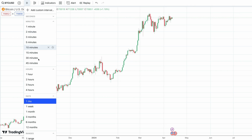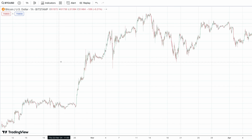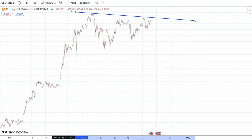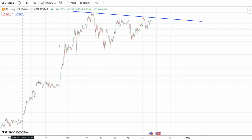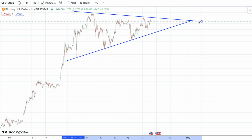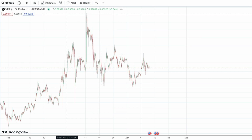Here, let me throw it back on the hourly for you guys, and let me just zoom out a little bit here. You guys can see this, even though we are moving sideways, Bitcoin is looking like it is formulating something very, very common, something very familiar on this chart, this upward, I guess, ascending wedge here. So the triangular formation moving upward, guys, which is a good sign that we are in bullish territory. Altcoins are moving along with Bitcoin.